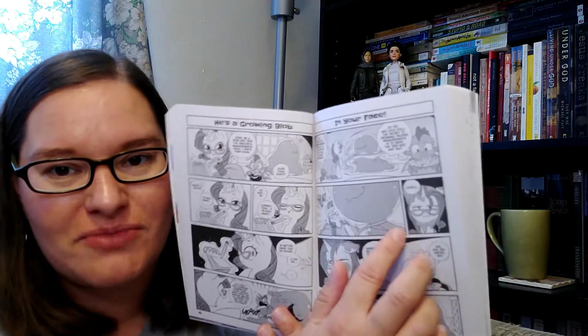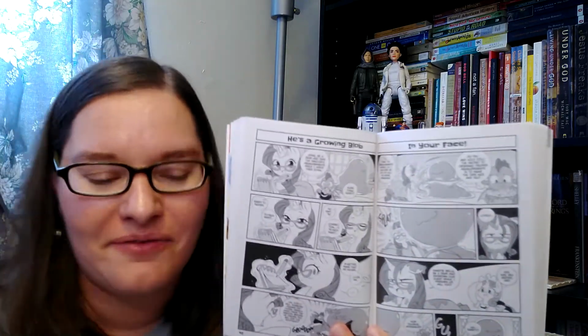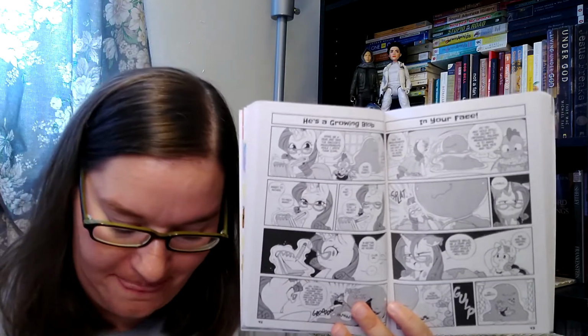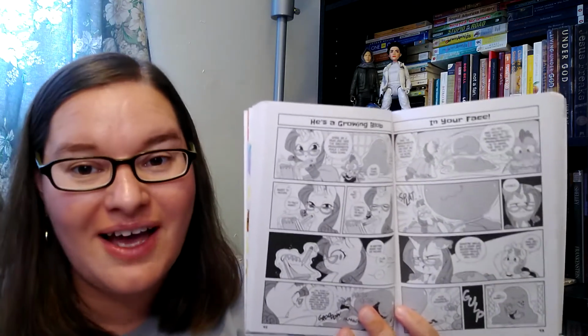Rarity's trying to make measurements when he's fluctuating in size, and so she's got to problem solve and figure out how to do this while still being very tactful and very kind. It was really funny, but also really kind of cute to see her trying to problem solve and work it all out.